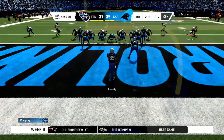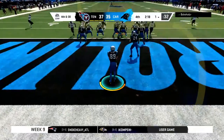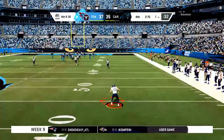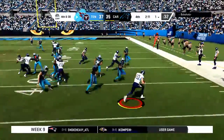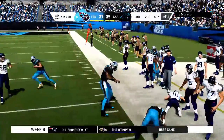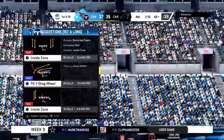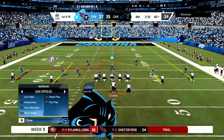Here's Michael Palardi now. And no room for error here as his first punt comes from deep in his own end zone. And he's able to get it out of there. Here comes Humphries on the return. A good return there, call it 13 yards. And the Titans are going to start this drive in great field position as they take over 1st and 10.